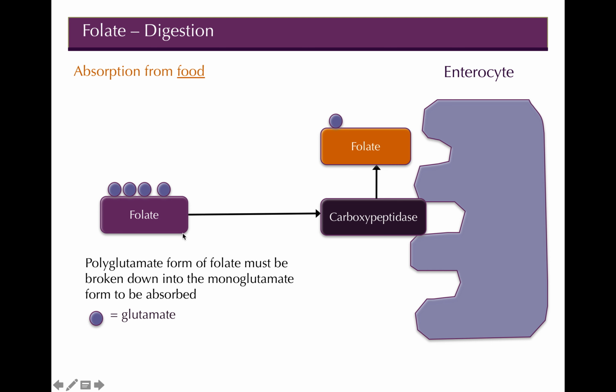So remember folate, that's the food one, and that's the one that can have the multiple glutamates. These little purple dots are basically just what I'm trying to show you as extra glutamates. And then that polyglutamate form of folate must be broken down into the monoglutamate form before it can be absorbed. So kind of similar to what we've seen before, you want to break these things down into its most basic, its smallest form, for it to get into the enterocyte.